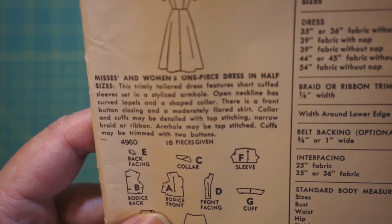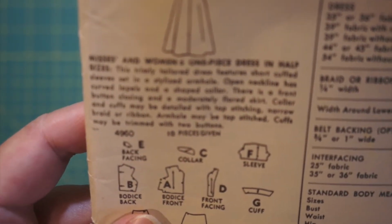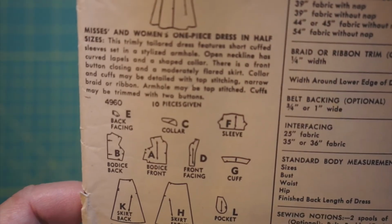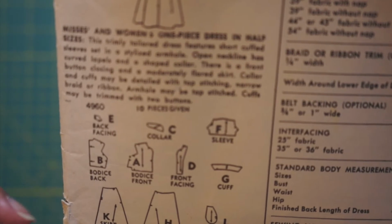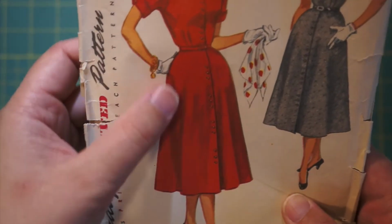This is a one-piece dress in half sizes. This trimly tailored dress features short cuffed sleeves set in a stylized armhole. That's what they call that. Open neckline has curved lapels and shaped collar. There's a front button closing and a moderately flared skirt. Collar and cuffs may be detailed with top stitching, narrow braid, or ribbon. Armhole may be top stitched. Cuffs may be trimmed with 2 buttons. So that's a moderate skirt, according to them.